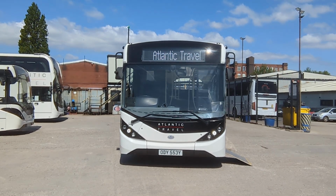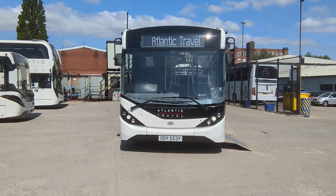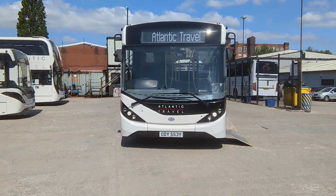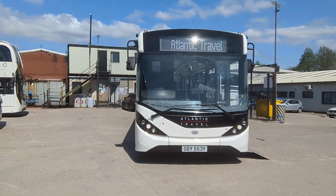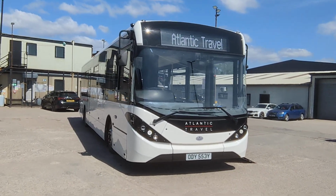Here we have a 2021, 71 registration ADL Enviro 200 MMC, 41 seat, PSVR compliant, seat belted, single deck bus. Now here's a vehicle that ticks all the boxes, because it ticks the Euro 6, it ticks the PSVR, and it ticks the tachoed and belted. What more do you want?